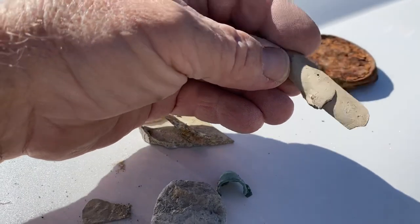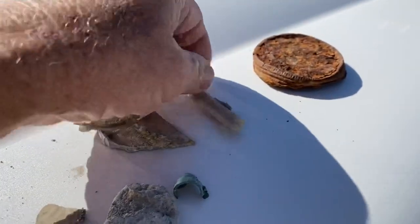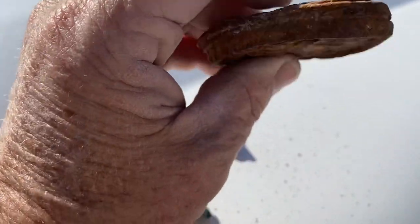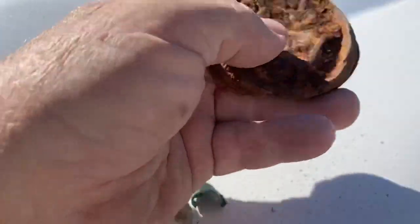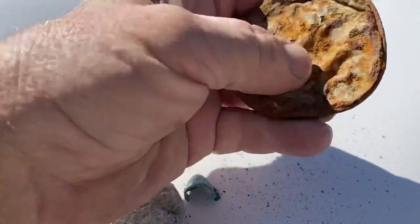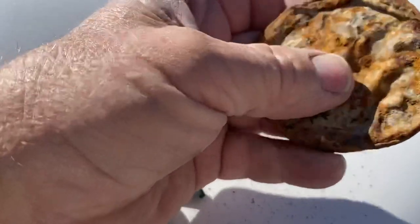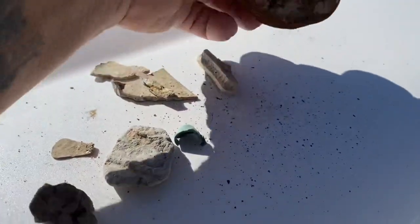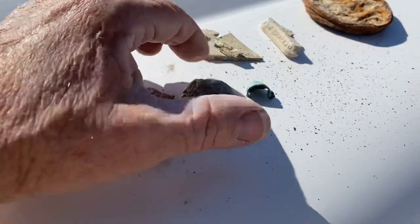A weight off a vehicle, so you know there were vehicles here, and an old mason jar lid. But man, that thing is heavy. It is awful heavy for just being a little lid, which tells me there might be something inside of it, unless it's full of dirt or something else. I'll hold on to that and bust this open later on, but that is awful heavy for its size. Anyways, that's what I found.